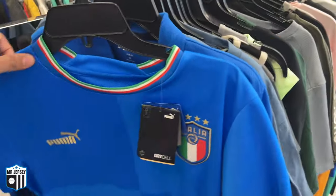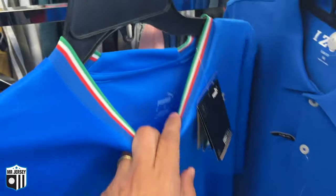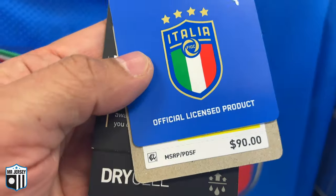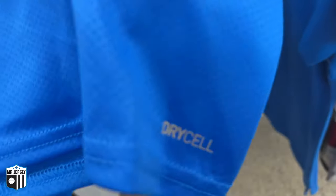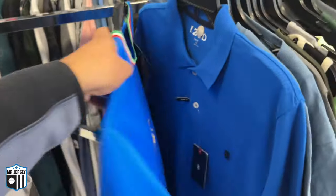And look what we found, the 2022 Italy home shirt, the last one made by Puma. Look at this, size medium, not my size. The original price is 90, look at this. Look at this beautiful shirt. I mean, I did not buy this when they launched it, but look, authentic, Dri-FIT. It's not bad. If I find this in size large, I'm gonna take it. Maybe I can find it, right?